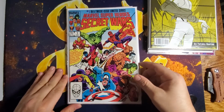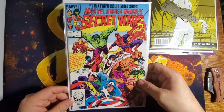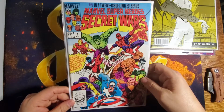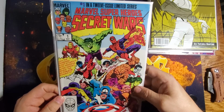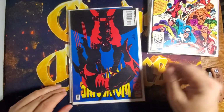Here is Secret Wars number 1, kind of jumping up in value pretty heavily recently, and it's a good book. It's a nice, square flat book, and so we'll see. I'll probably end up getting it graded if it stays high.